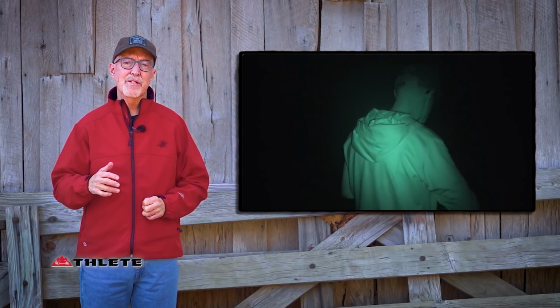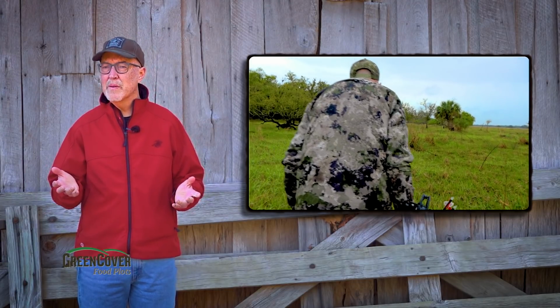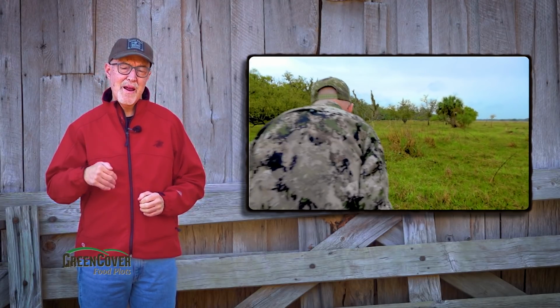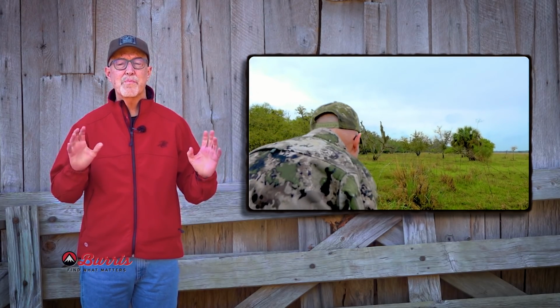Using the spot and stalk technique is one of my favorite ways to chase critters. And I'll share with you, when I was younger, it wasn't a very effective technique, and I gave up on it a little bit, but that's because of my errors. I was doing a whole lot more stalking and not as much spotting.